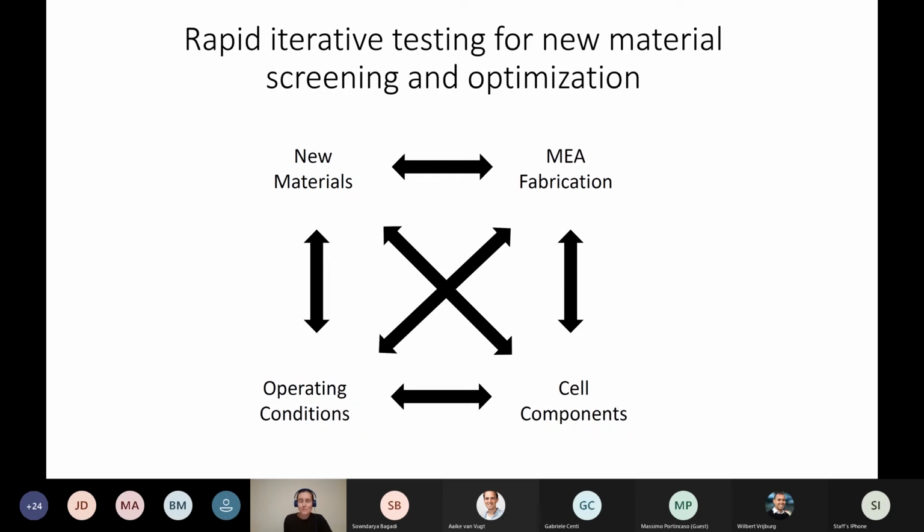I think compared to what some of the speakers have talked about, this is still relatively small scale, but we currently have three deposition systems where we can explore different fabrication parameters, and are ramping up to being able to run 25 electrolysis cells in parallel to test the cell components and the operating conditions. And then we use design of experiments, a computational approach, to really minimize the number of tests and samples that we need to do to find the optimal conditions for our system.